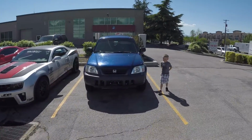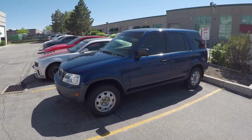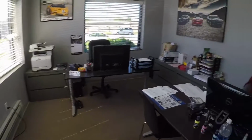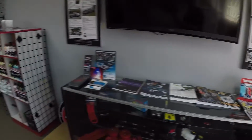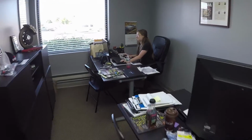Sexiest car in this parking lot right there. Good thing I bought this beater. If you guys have ever called down here looking for Kayla, that's the bright and cheery little face right there. Stop. The JDP staff is second to none. This is Natalie.